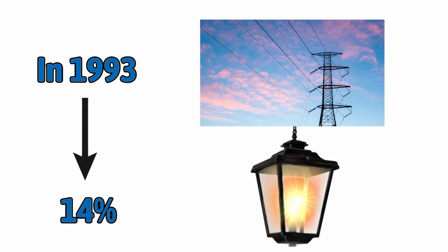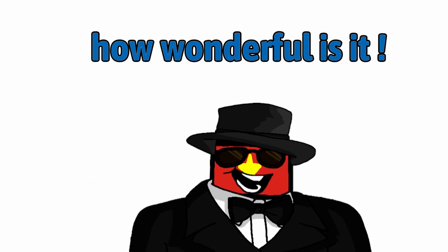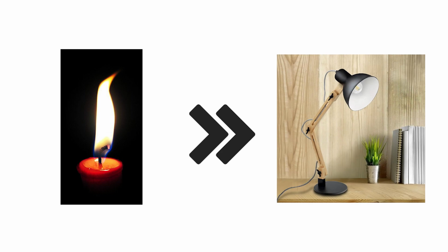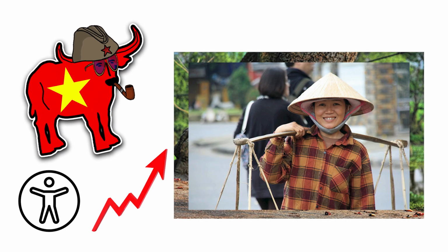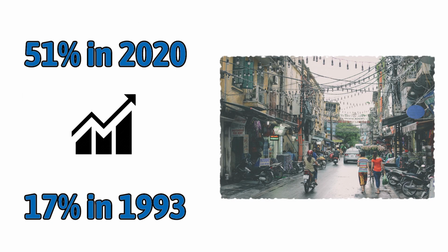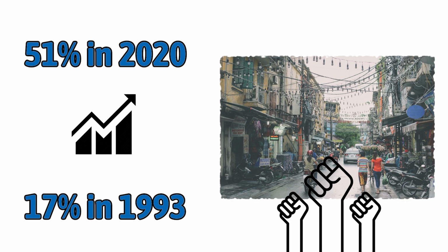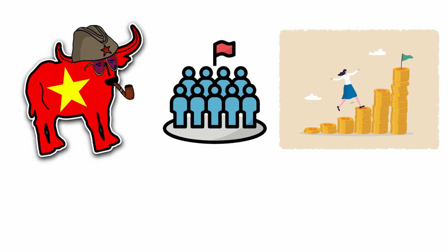Infrastructure services are now much more readily available. In 1993, just 14% of people utilized electricity as their primary source of lighting. By 2019, 99.4% of people did so. How wonderful is it to go from using candles to lamps? The percentage of rural residents who have accessibility to clean water has increased as well, rising from 17% in 1993 to 51% in 2020.